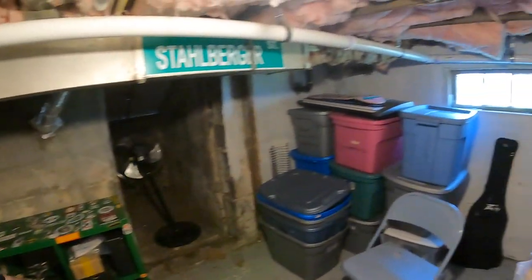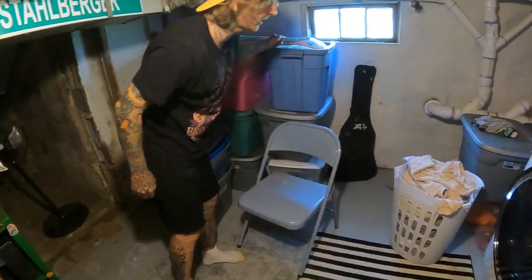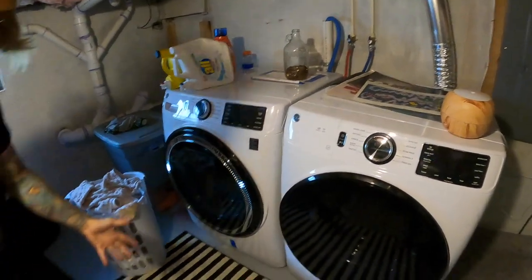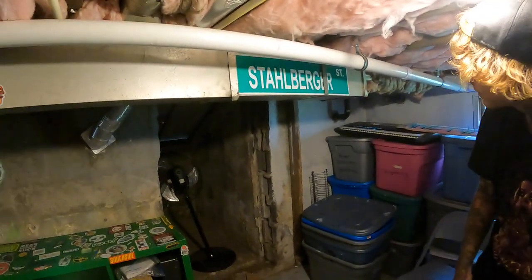We got my keyboard, another board I wanna hang up. This Jamie Foy, it's gotta go somewhere. Got an extra guitar down here and then just bundles of stuff. This was gonna be upstairs, but it collected so much dirt that it was just perfect for down here. And we got the broken fan. Stahlberger Street. That's about it down here.